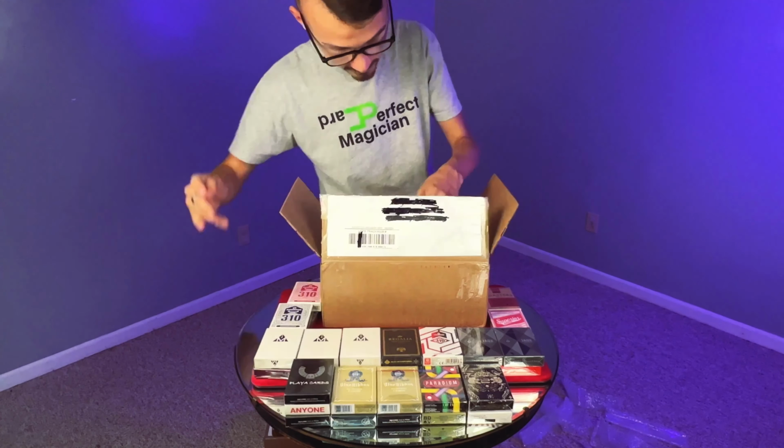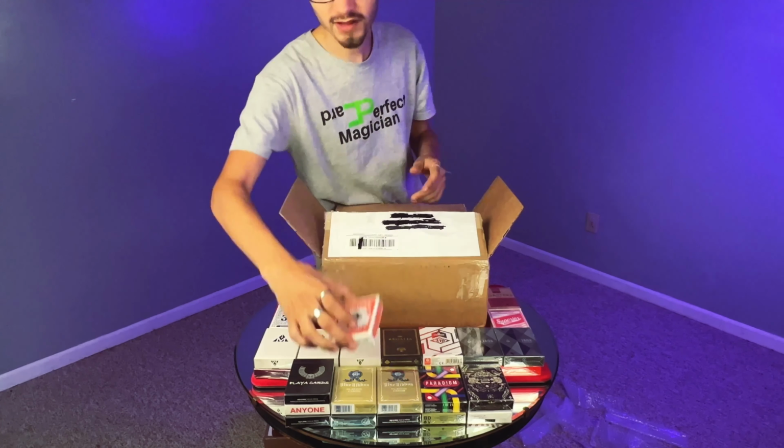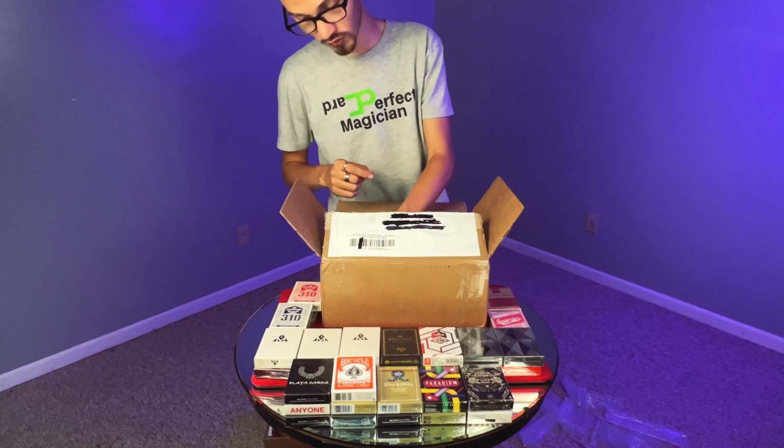Yeah, let's go back to the front. You know you have a good problem when you can't figure out where to put them all. The orange deck of bikes. I know that I have the yellow edition. Like I've got a few of them, but I don't have orange. Yellow had a couple of fun gaff cards, so I wonder if orange will as well.